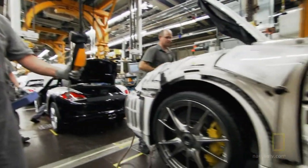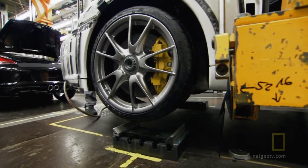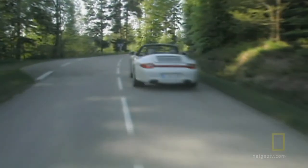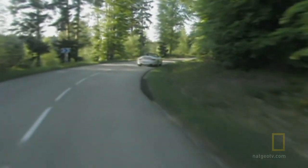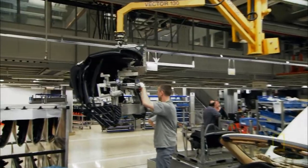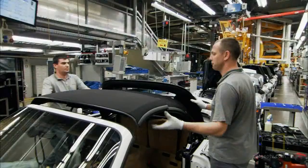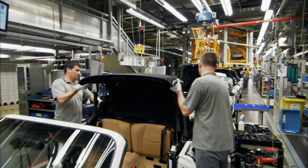With wheels in place, the cars seem ready to roll. But not quite. If the car heading into Station 103 is a cabriolet, it's still missing one crucial piece: the soft top. The 911 Cabriolet soft top opens and closes in just 20 seconds. The end of the line is approaching.